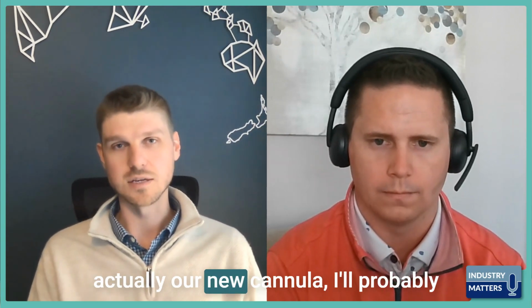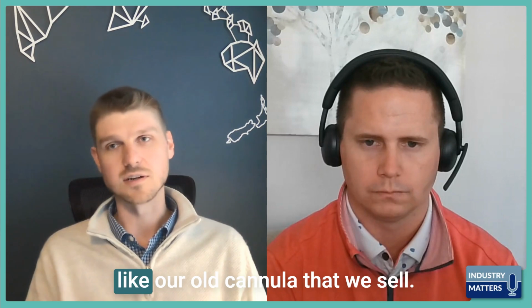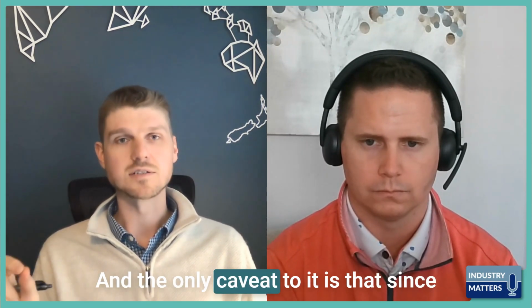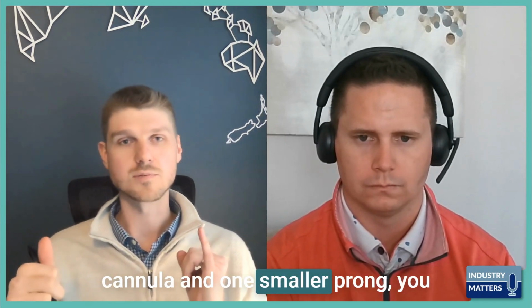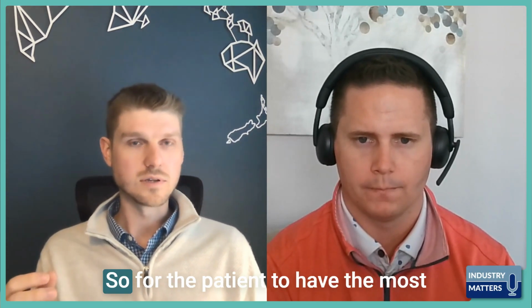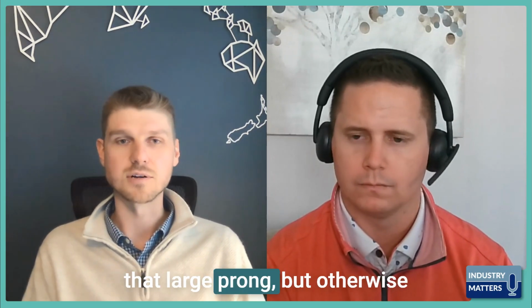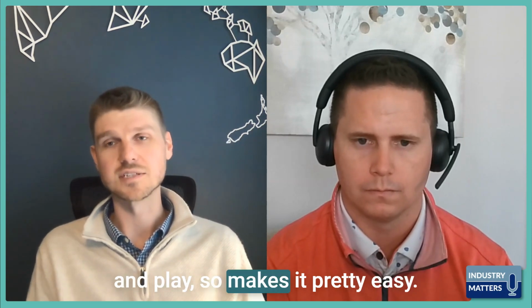And actually our new cannula, I'll probably mention here in a minute, the sizing is small, medium, large on it, just like our old cannula that we sell. The only caveat is that since you have one larger prong on that cannula and one smaller prong, you just want to make sure you're not creating a seal with the larger prong. It's not designed to be like a nasal pillow for a CPAP machine, right? So for the patient to have the most comfortable experience, you just want to avoid creating a seal with that large prong. But otherwise, everything's the same and it's plug and play. So it makes it pretty easy.